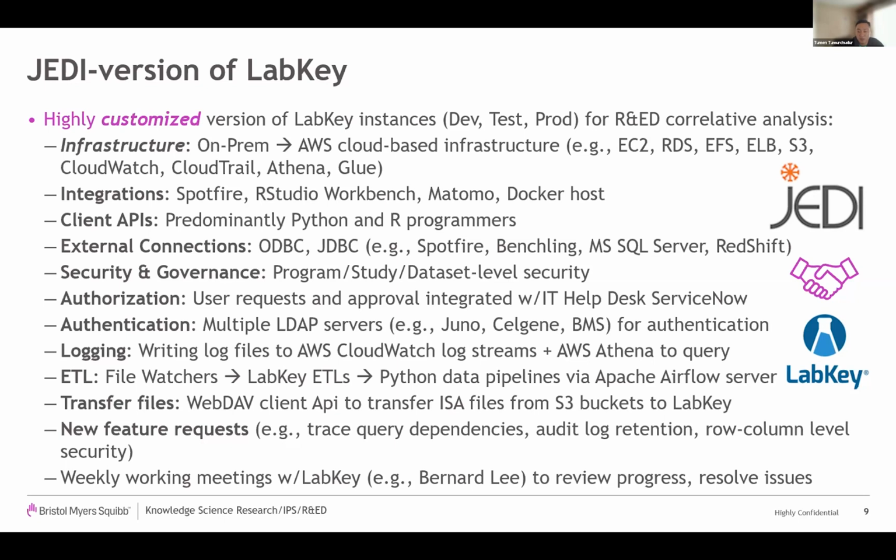We also implemented various new features and customizations in collaboration with LabKey. For instance, we requested trace query dependency, audit log retention, and etc. And some of those features were actually released as a part of LabKey and benefited the larger community.